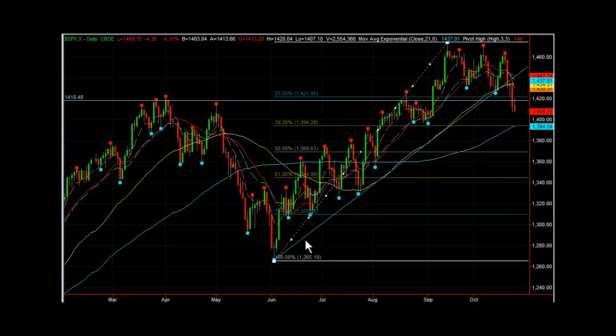Now, one more thing to look at, price movement and direction. I like to use Fibonacci retracement, so I put in the Fibonacci drawing tool from the low of June to the high back here in September. And you can see here that we came down to the 25% retracement at 1421, went right through that, had a little bounce back up to that point, failed, and now the next support level will be right around the 100-day moving average, which is the 382, which comes in at 1395.